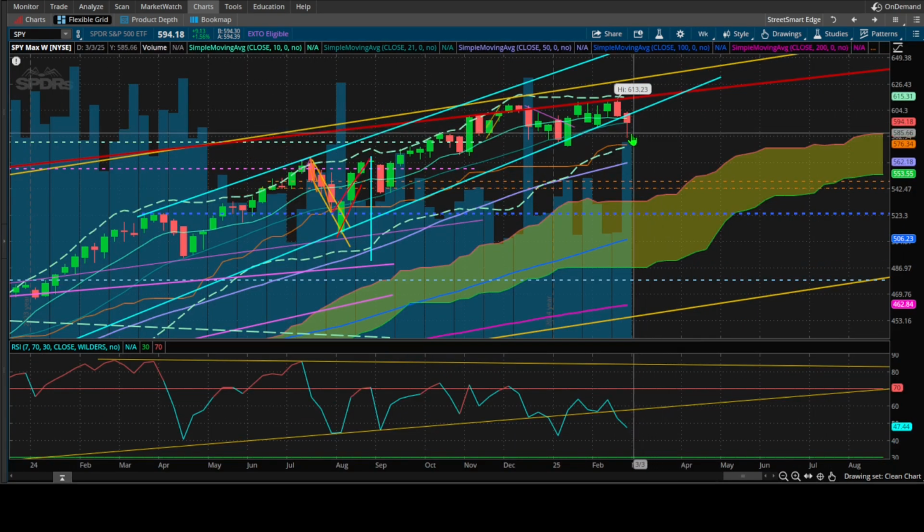We can see this week that on the weekly time frame, SPY actually broke below the 21 period simple moving average. It came all the way down to about 582, which is just the beginning of the weekly Ichimoku cloud support, and then it bounced sharply off of that. We couldn't even get down to the baseline, basically around 576.